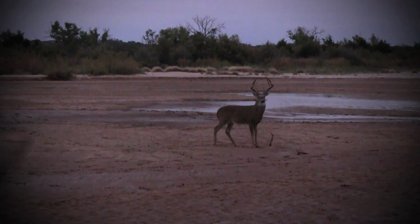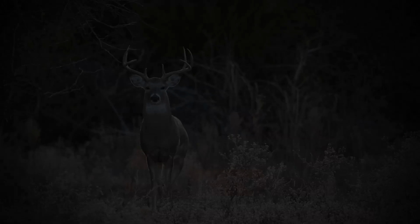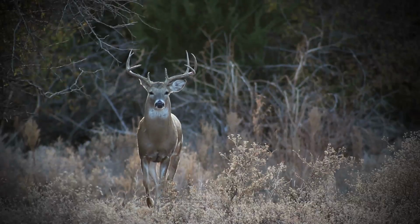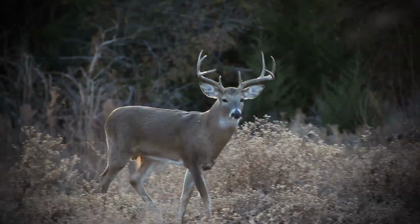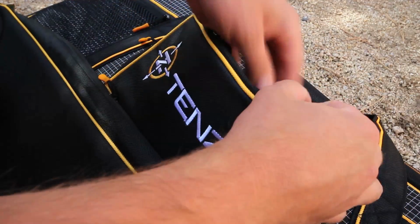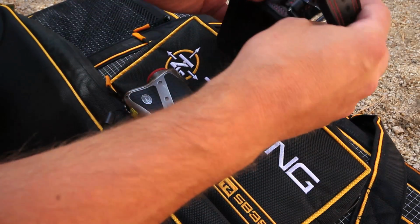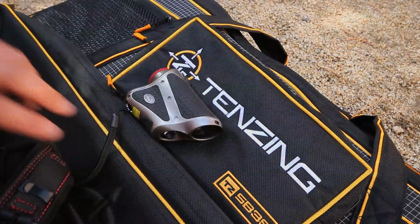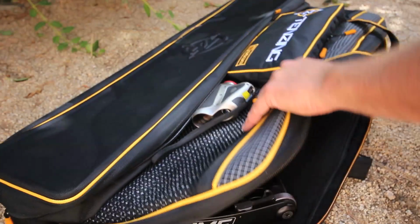Right now, after seeing all this activity on the river, I have very high hopes that one of these great deer that got away will cross my path. I'm gonna find a spot and get set up right away, about 2 o'clock in the afternoon.